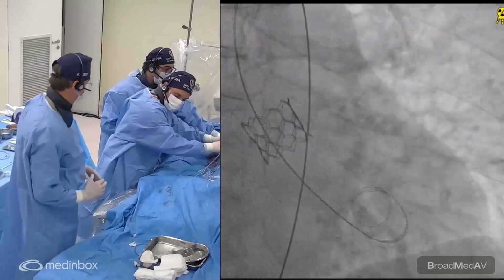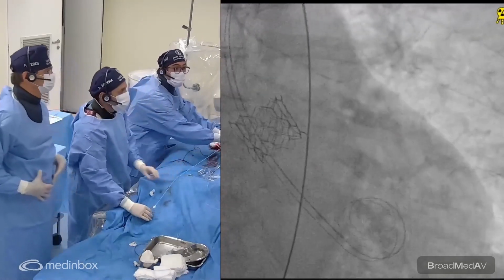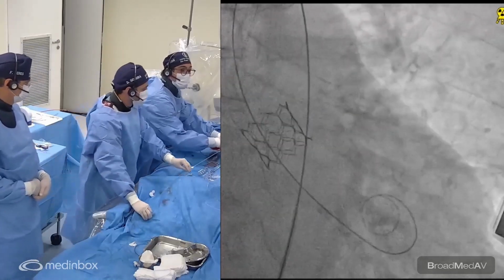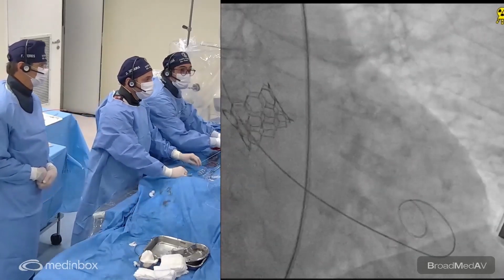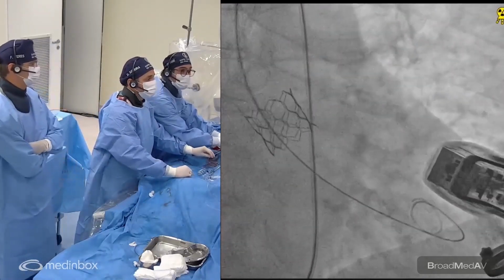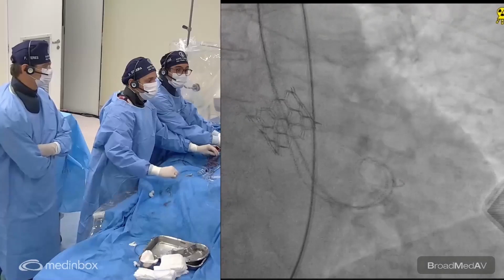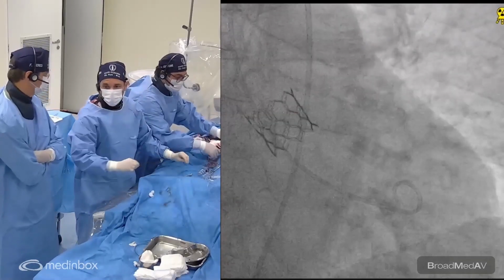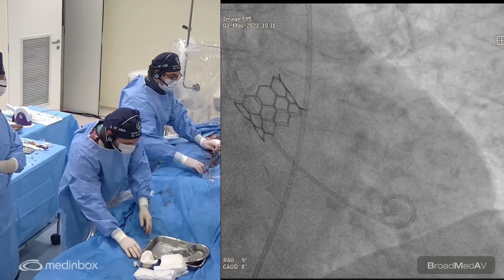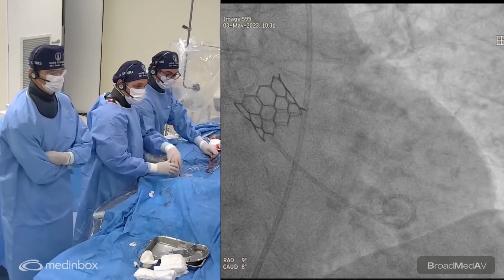Do you always have this kind of preoccupation about doing the post dilation? Yeah, I know that. Post dilation is not 100% safe. It's associated with a risk of stroke, for example. So you balance this. The mean gradient is about 8. There's also a risk of pacemaker need. So there's no regurgitation, and there is a mild paravalvular leak. Mild.